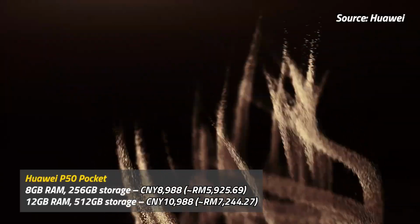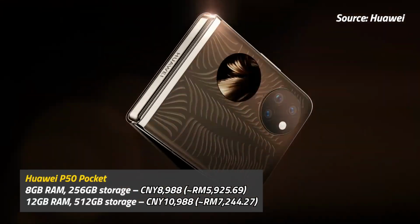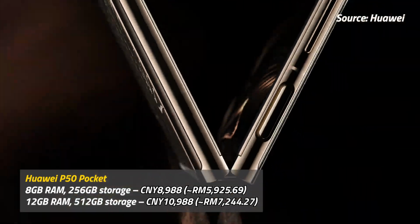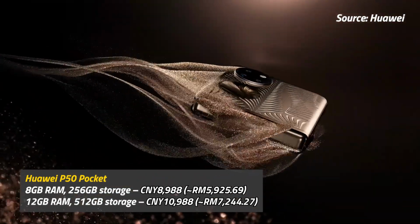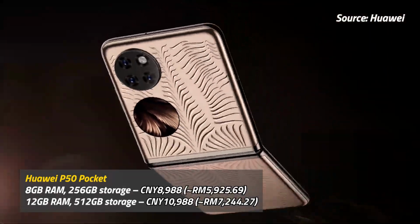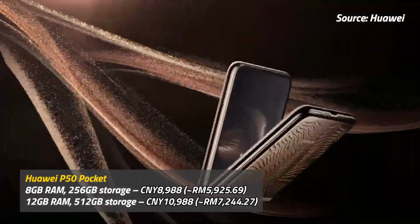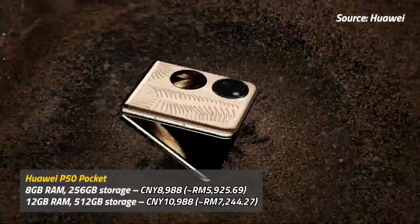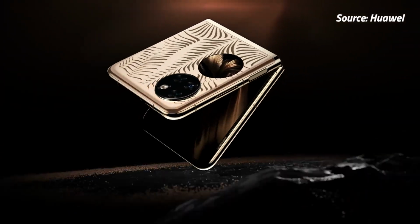In terms of pricing, the Huawei P50 Pocket that comes with 8GB of RAM and 256GB of storage is priced at 8,988 RMB, which is around 5,900 ringgit, while the higher spec variant that comes with 12GB of RAM and 512GB of storage is priced at 10,988 RMB, which is around 7,200 ringgit. It is definitely not the cheapest foldable smartphone out there because the Samsung Galaxy Z Flip 3 is only priced at 3,999 ringgit. But let's talk about the specs.